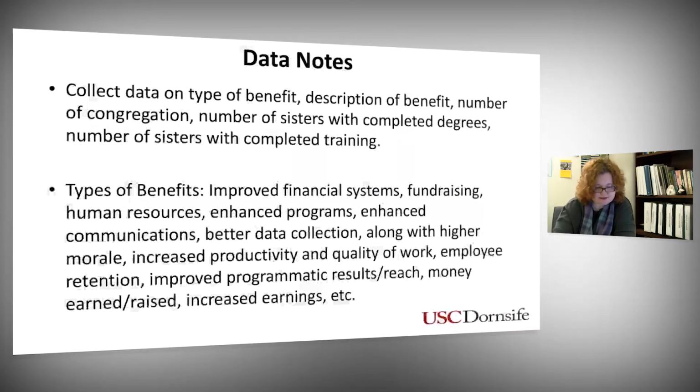So some data notes on this. You should collect and report data on the type of benefit, the description of benefit, the number of congregations, number of sisters with completed degrees, and the number of sisters with completed training. Types of benefits can include improved financial systems, fundraising, human resources, enhanced programs, enhanced communications, better data collection, along with higher morale, increased productivity and quality of work, employee retention, improved programmatic results, money earned, raised, and increased earnings.